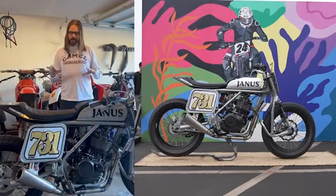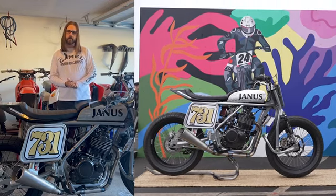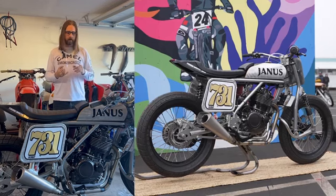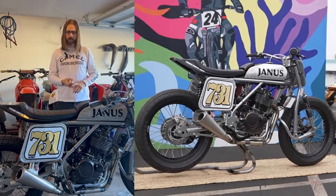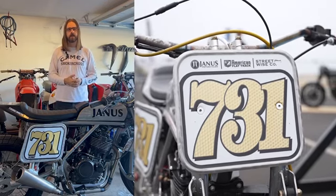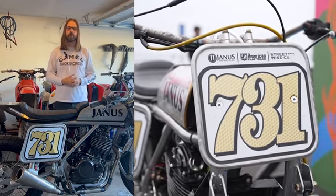Jordan Lake here. The Janus race bike did extremely well at Moto Beach Classic, the Rolling Sands event out in California. We got to put in a lot of laps. By watching the bike, getting rider feedback from Blake, and putting the bike through its paces and seeing where we're lagging, where the issues are, that sets us up to know what we need to do next.